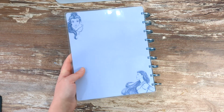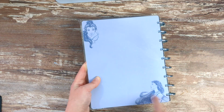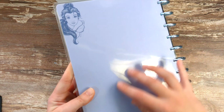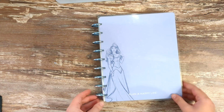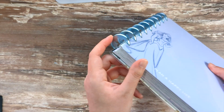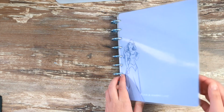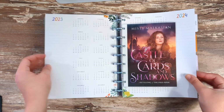But on the inside, I was really surprised and happy to see that it has some princesses here, and it's just really plain, pretty blue, and it's got some really faint looking sparkly things. And it perfectly matches these snowflake discs that I have. I think you might still be able to get these on the Happy Planner website, although I'm not sure. I just thought it looked really pretty together. So yeah, this is the Squad Girls planner.